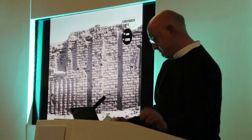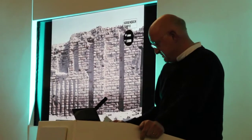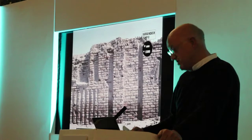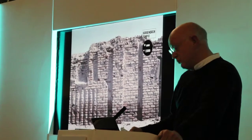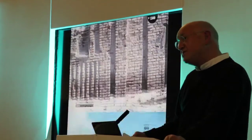The temple at Kara Indesh, we're moving forward, 1500 BC, located at Uruk, southern Mesopotamia. Take a look at the construction here. There's a theme I'm going to pursue. You can see it clearly. They used what they had.